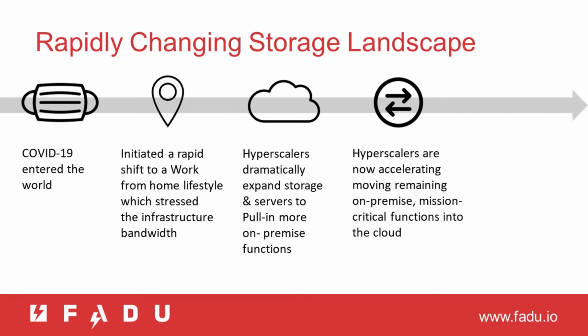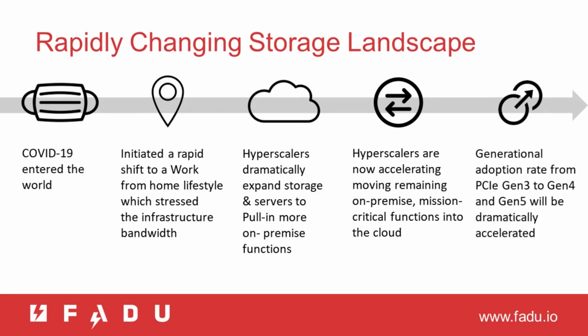This expansion in infrastructure accelerates moving the remaining on-premise mission-critical functions into the cloud. To do so, they put in infrastructure to absorb latency-intensive functions. To maintain coherence with the edge, the main hyperscale infrastructure has to expand its bandwidth in a way never seen before. This is what is accelerating the generational adoption from Gen 3 to Gen 4 to Gen 5 very, very rapidly.